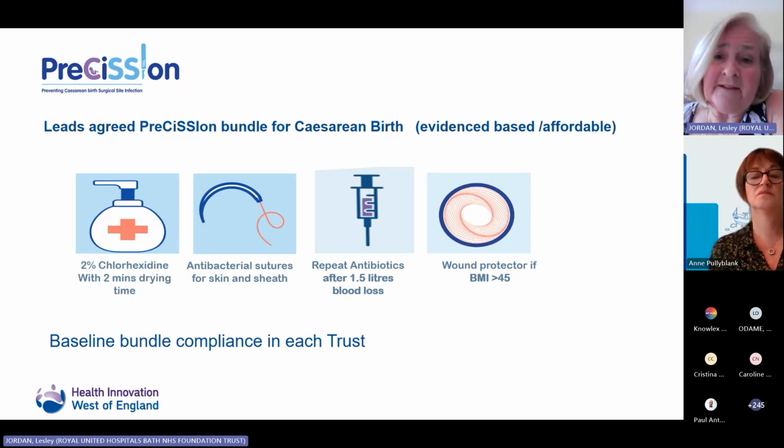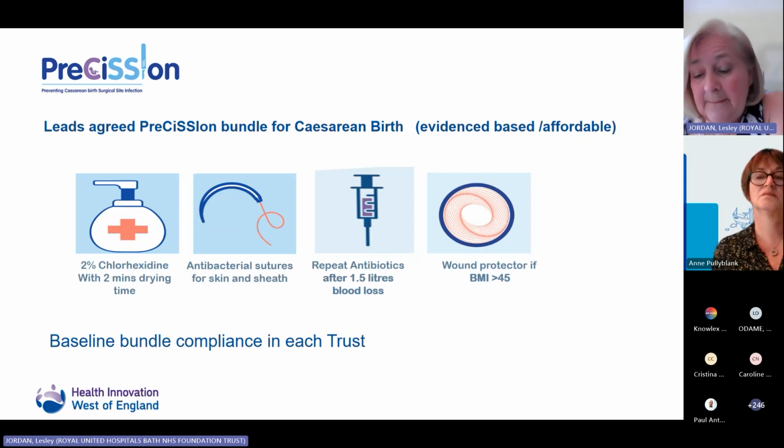And actually, once we reviewed all the evidence, interestingly, the bundle became very similar to the original PreciSSIon bundle. So being 2% chlorhexidine, which actually all trusts were using already, but we added in 2 minutes drying time, which was recommended. Introduced antibacterial sutures for skin and sheath, and then 2 elements for some mothers, one being to repeat the antibiotics if the blood loss was more than 1.5 litres, because levels in the mother would be low, and to use a wound protector if the BMI was greater than 45.